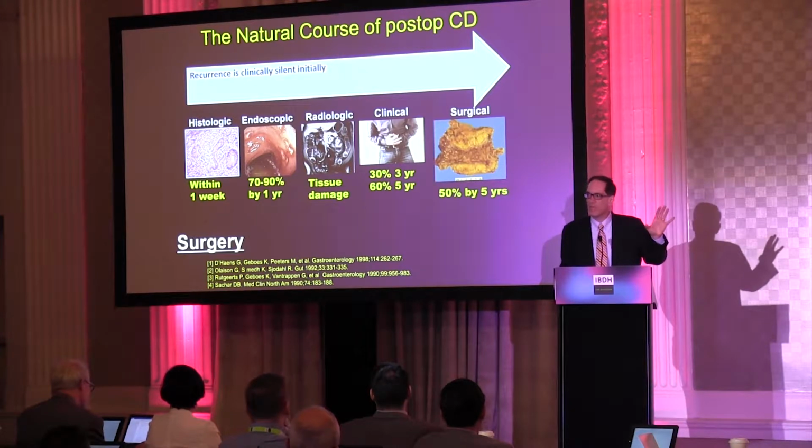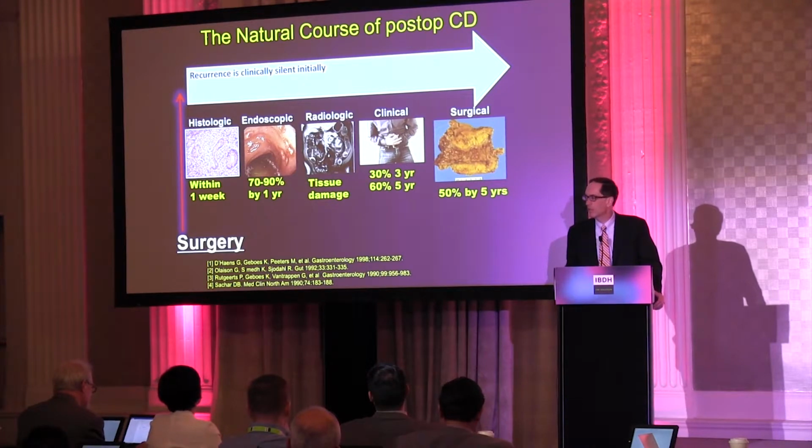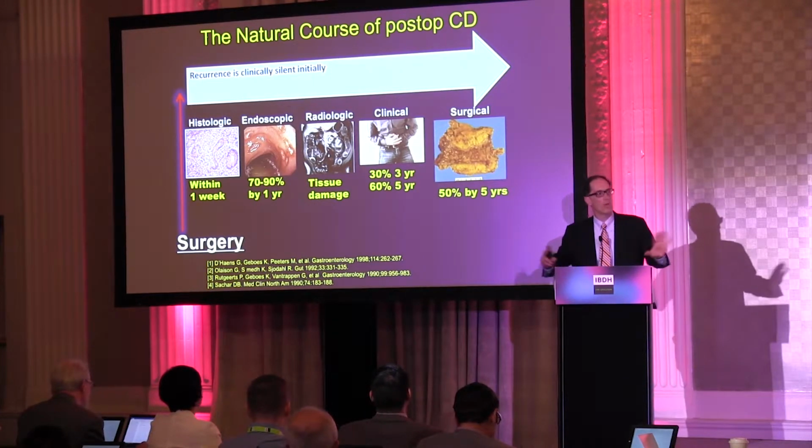So the natural course of post-operative Crohn's disease, you've probably seen this slide, and I think Steve set this nicely in his initial talk, and this really sets the basis for immune-mediated diseases in an interesting way. So imagine for a minute you have a patient who undergoes an ileocolonic resection. For that split second, the surgeon leaves the operating room and there's no disease left behind. They're essentially surgically cured, if you want to use that word.